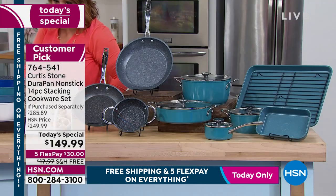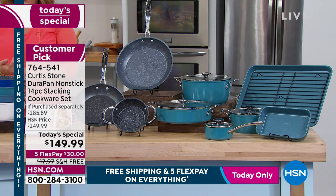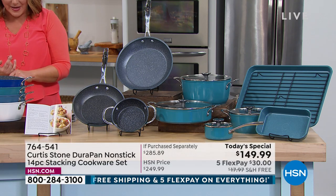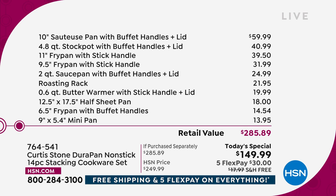So let me show you what the value is, because remember, it's 14 pieces. It's the first time we're doing the most amount of new vessels. So if you're a collector, you're gonna wanna jump in on this, because you and I don't have these pieces. But you see those top 3 right there? There it is, you're at 140 bucks. 10-inch sauteuse pan with the handles and the lid, the 4.8-quart stock pot with the buffet handles and lid, and the 11-inch fry pan, that's $140 and change. For another $9.99, you're getting the other 9 pieces.